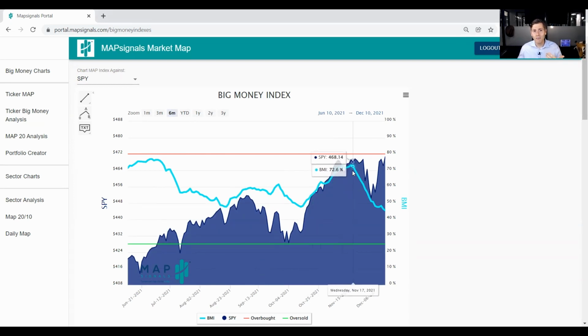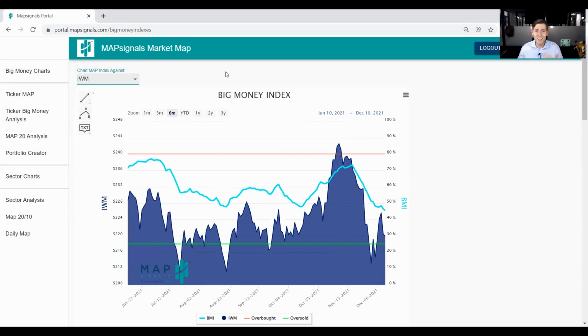Now you start to see the BMI has been weak. It's starting to fall, but wait a minute. The S&P is going up while the BMI is going lower. What's that all about? Well, over here, we've got 4 ETFs that you can map the data to. Let's look at small caps, and it's going to tell a completely different story. And as you can see, the IWM has been falling like a rock, just in line with the BMI.